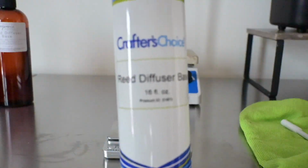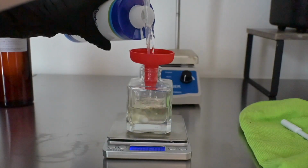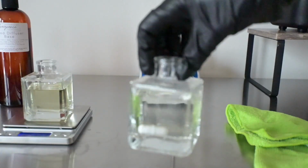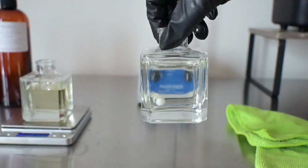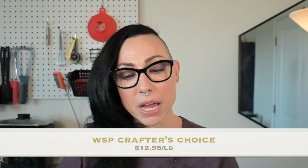All right, next up is the brand Crafter's Choice. I got this from Wholesale Supplies Plus. This was the first one I bought before I got into all of the research, and I realized this has a really crappy load, like what I was talking about at the beginning. This only holds 10 to 15%. I'd already purchased it. I couldn't return it. So this was sort of the starting point of, okay, I need to make sure the bases have a 20% min. Let's talk about Crafter's Choice. It is $12.95 a pound.